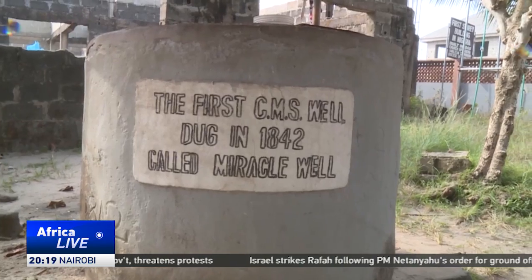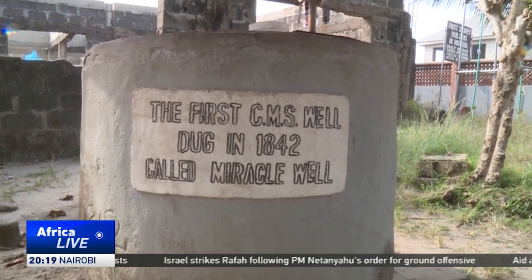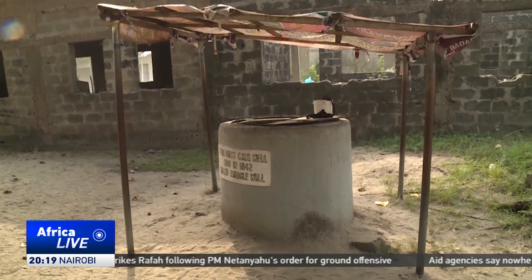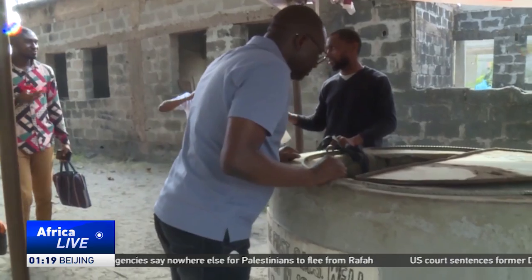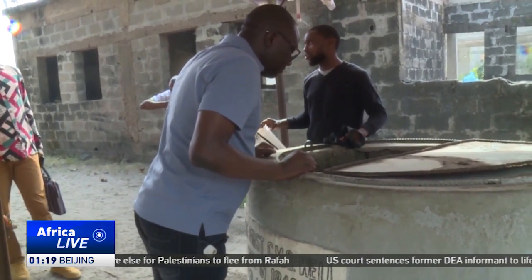There's also a water well in the compound, which was dug in 1842 and has never dried up. The local people describe it as a miracle well. Badagry, CGTN, Badagry, Nigeria.